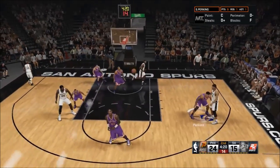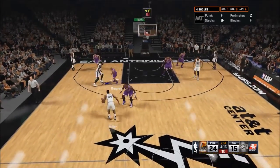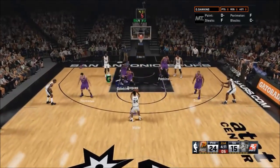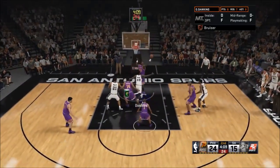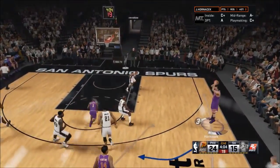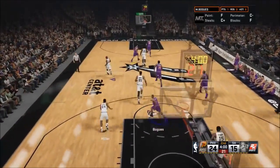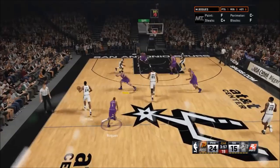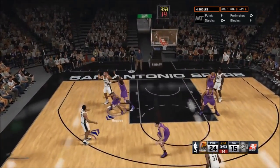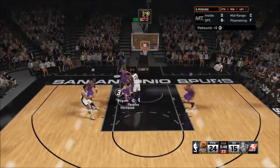Duncan right side. Pass to Muhammad. Now, here is Miller. 6 on the shot clock. This one for 3. Phoenix grabs the miss. Dawkins has got his 7th rebound here tonight. Hornacek for 3. Salmons grabs the miss. Miller with the ball. Pass to Duncan. On the wing. Again, Duncan missing.